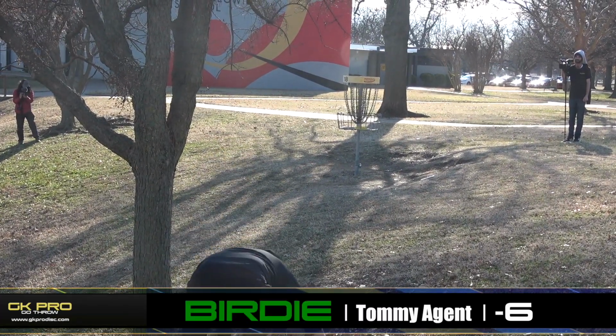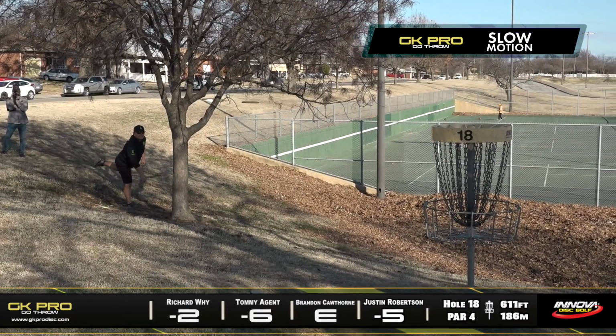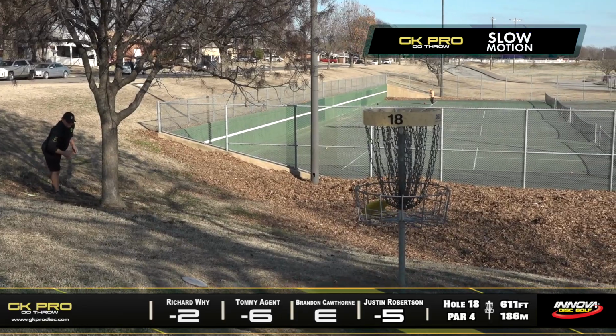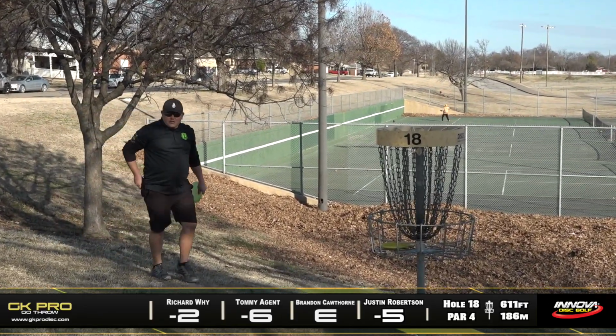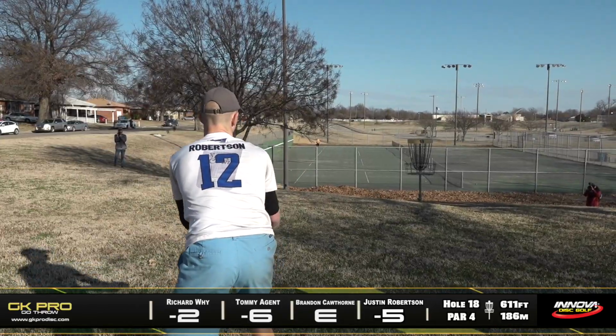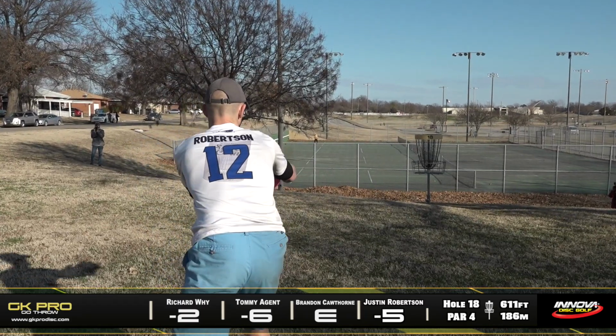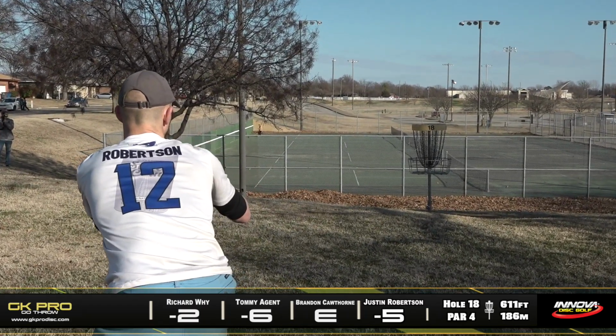Yeah. And Tommy with a super clutch birdie putt. And now Justin has some pressure. Tommy, I mean, he had the easier putt. The good thing about this putt that Justin's about to do is he doesn't have to worry about going long because he either makes it for the tie or he misses it for second place. So yeah, he can give it as hard of a run as he needs.